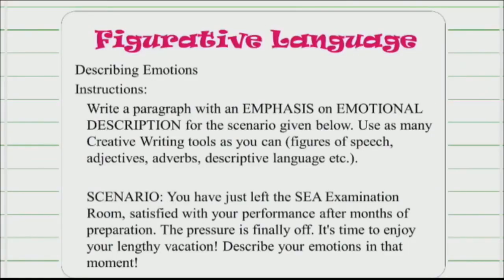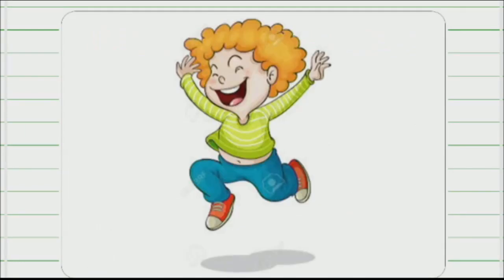So it's describing emotions. The instructions were to write a paragraph with an emphasis on emotional description for the scenario given below, and you were asked to use as many creative writing tools as you can, all of those that were covered since the inception of this program. And this is the scenario that you were given. You have just left the SEA examination room satisfied with your performance after months of preparation. The pressure is finally off. It's time to enjoy your lengthy vacation. Describe your emotions in that moment. And there was even an accompanying picture.